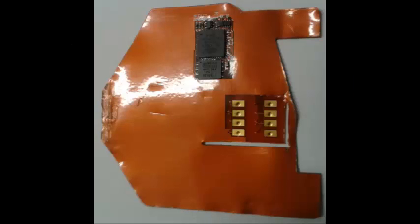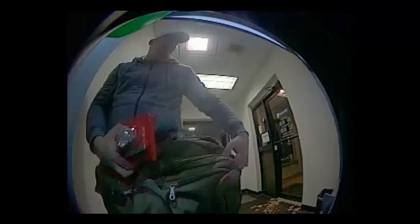But before we go to Mexico, let's take a look at one of the Bluetooth devices that was pulled from an ATM that was compromised by this gang.